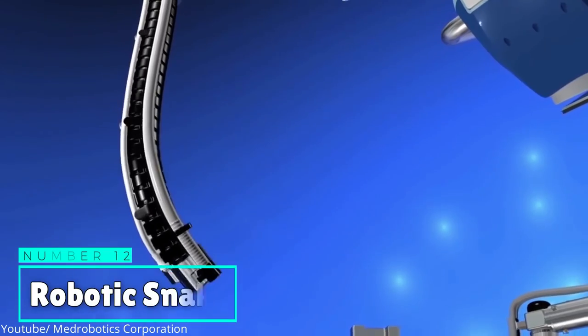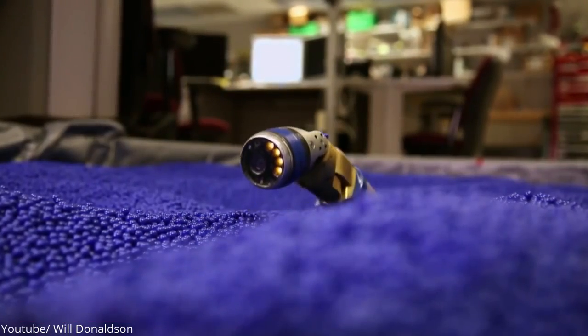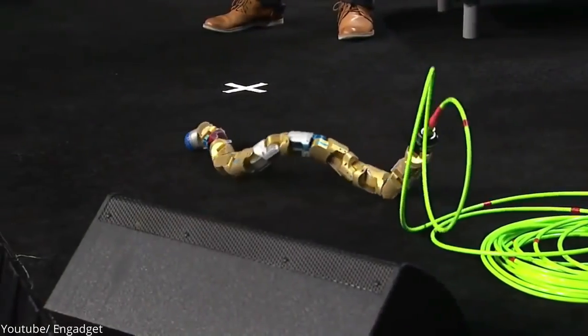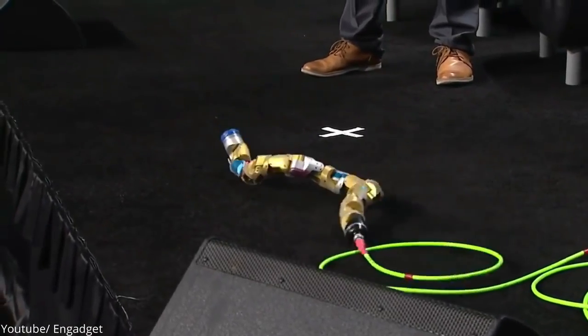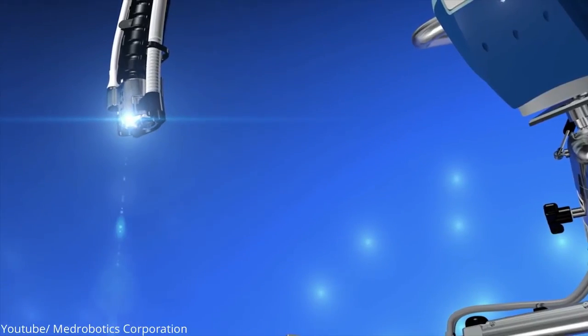Number 12. Robotic Snake. Med Robotics was founded in 2005 and is home to the invention of this robotic snake. As the name suggests, Med Robotics is focused on inventing and producing robots that will make medical procedures a little easier, such as this robotic snake.